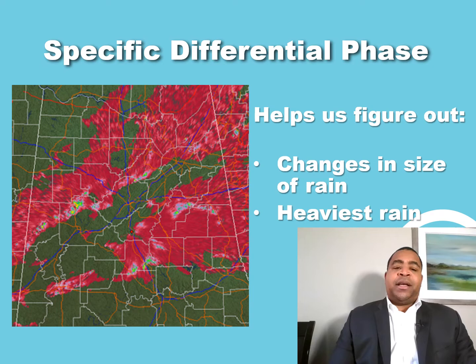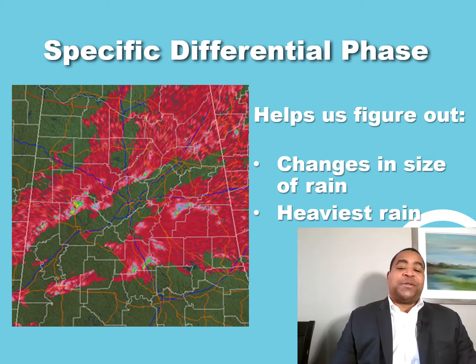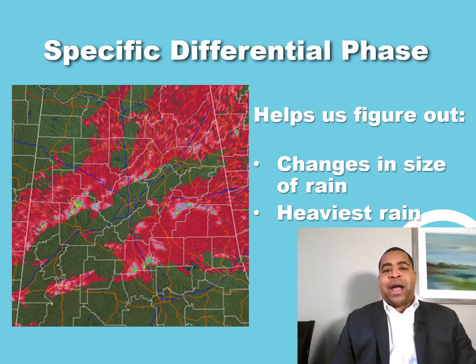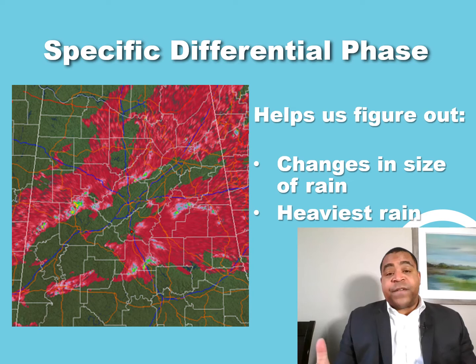The other thing that we use sometimes is something called specific differential phase, right? Oh man, that sounds like a real big mouthful, right? All right. Well, basically what that helps us do is it helps us figure out what changes are going on within a cloud. So if there's a change in rain size in those little raindrop sizes, we can figure out what's happening. We can also figure out where the heaviest rain is going to be falling. Now, you might be wondering, well, why do we care about that? Well, the reason why we care about that is because sometimes we want to warn our fellow neighbors or your family about what potential flooding may be coming our way.